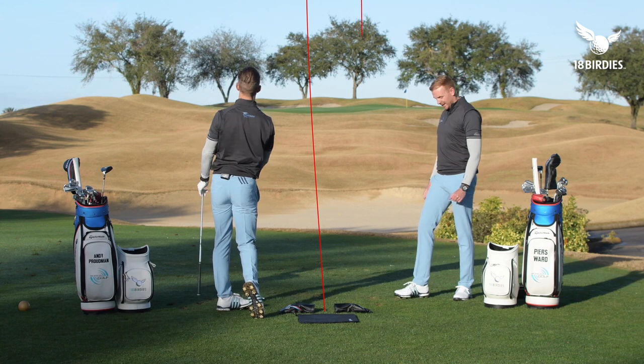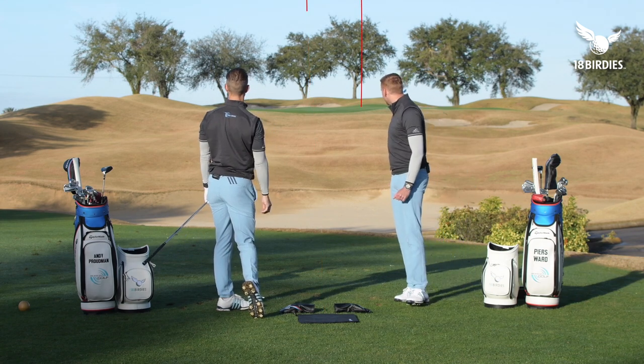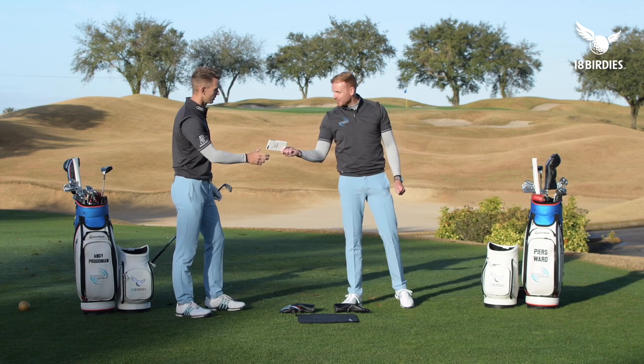Beautiful contact there, Andy. That's actually looking middle of the green. And that's safe, pretty good. I think you should start tracking. I'll start tracking that one now.